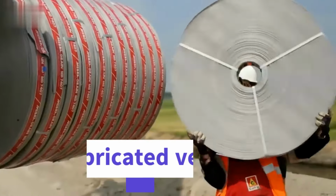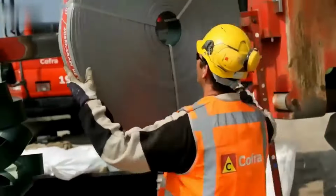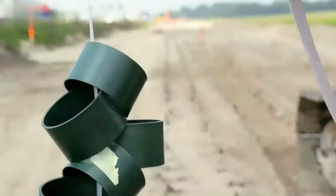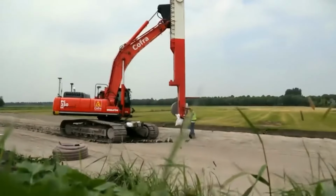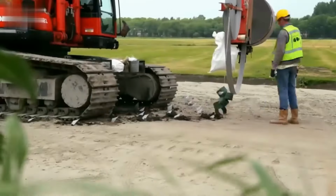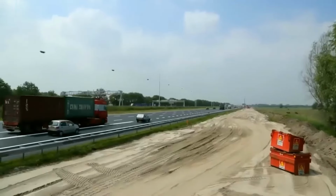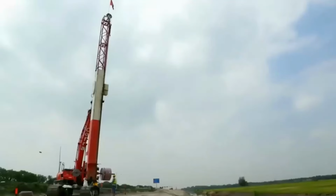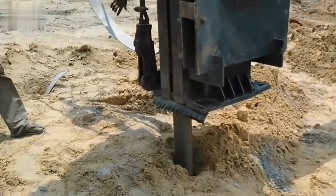Prefabricated vertical drains, PVDs, also known as wick drains, are designed to expedite the consolidation of soft, water-saturated soils, making them more stable for construction. These drains consist of a core wrapped in geotextile filter fabric, allowing water to escape from the soil while preventing soil particles from clogging the system.